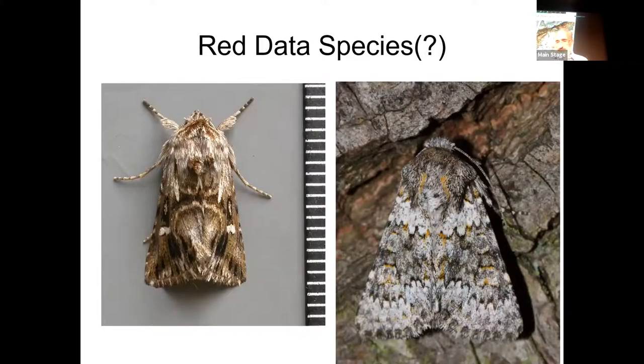And I'll just briefly mention a few of the things that we've got. A couple of things that showed up there as red data species. It's a status that means that these are particularly endangered, particularly threatened species. And the two I've got here are the toad flax brocade and the small ranunculus. These are both red data in the latest assessment. They're both viewed as extremely rare and potentially threatened.